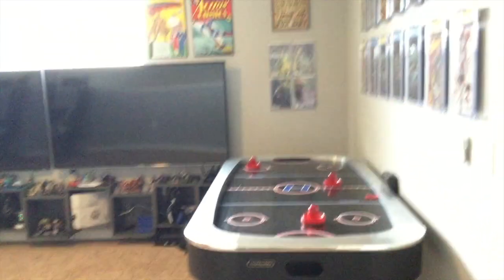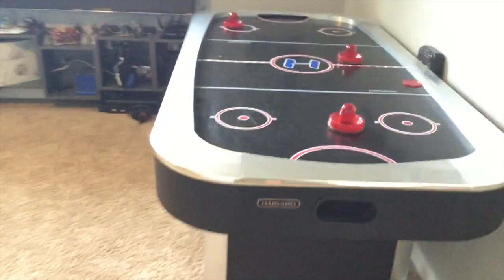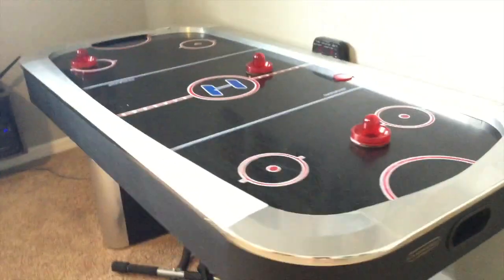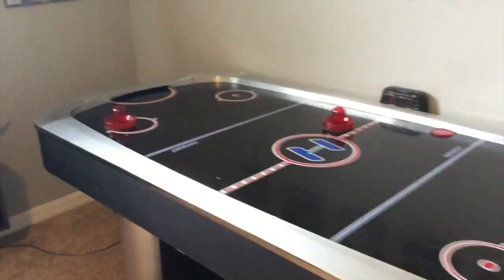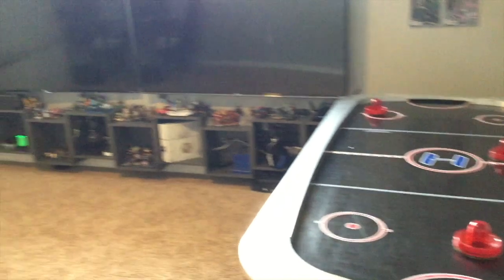So this is like the game room. The neighbor actually gave us this. They were cleaning out their house. So they gave us this air hockey table, which they played a lot when we first moved in, but they don't really play it anymore. And then we have all the kids' video games.